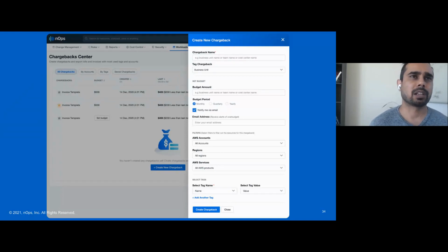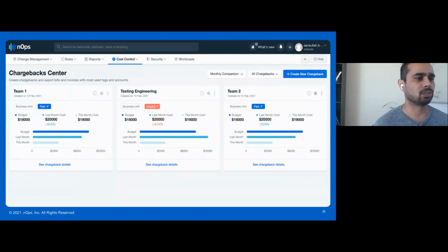One of the things about cloud is, you provision resources and you shut them down. So it might be that one team is over budget this month, but they might not use as many resources next month, for example, right? So we make it very easy where you can set a budget for a year, and then we give you this nice visualization.